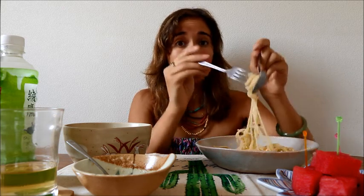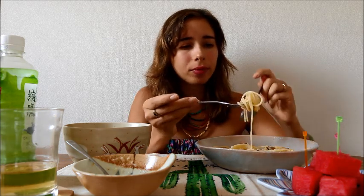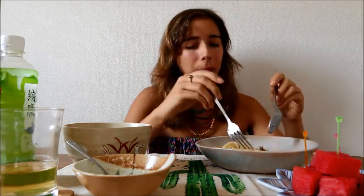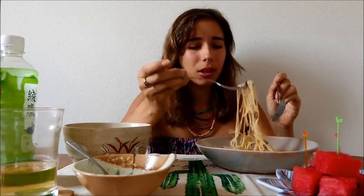I'm gonna make some miso soup too, because I enjoy having that for breakfast. I love Japanese breakfast. But yeah, sometimes it's so similar to lunch or dinner that you just kind of get fatigue. Does that make sense? 100 bites in and it's still so good.